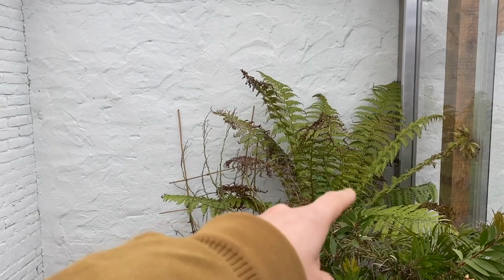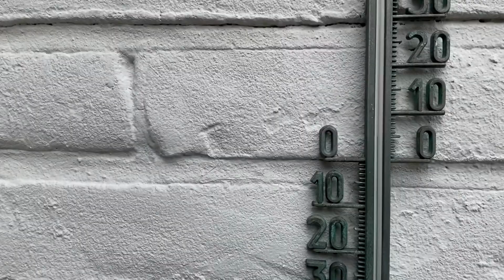And it immediately looks a lot lighter and brighter. Hopefully the plants are gonna look amazing in front of it, just like those do over there. What do you think? Is it good enough? Thumbs up. It's really cold right now. What is the temperature? 7 degrees. 7 degrees? Oh, this one says 7.